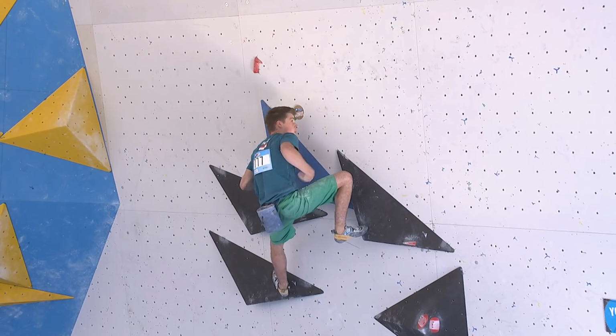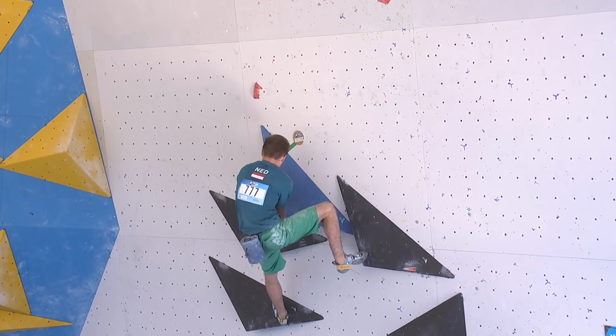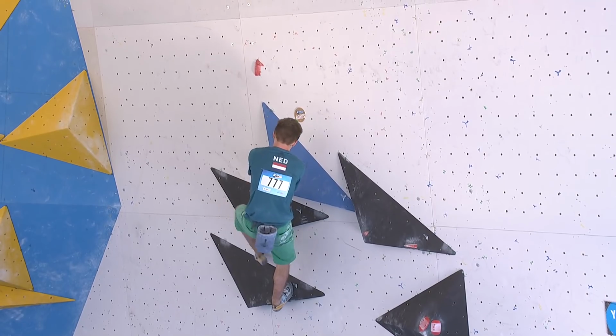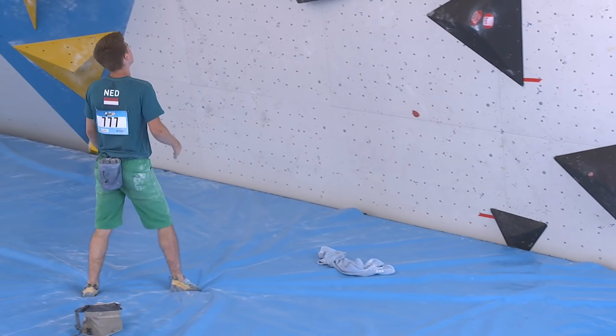Doesn't like it though. It's a pretty bad hold. I don't really see, if you go with your right, how you'd then free yourself up. I think you surely have to go with the left. Yeah, he's going to go left, but just needs to find a better position for his right foot. Had it high up on the triangle. This is a really hard last move.